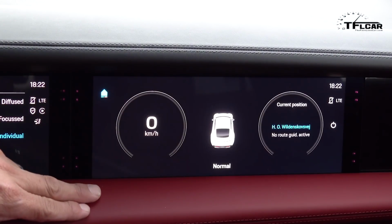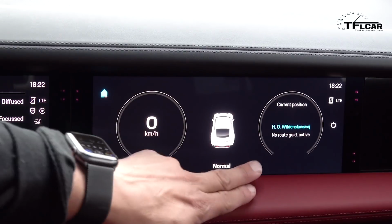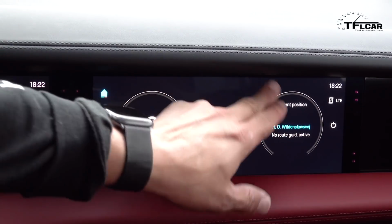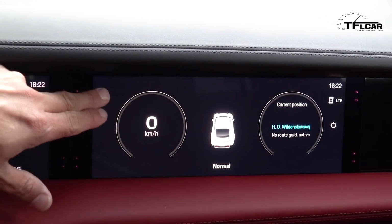We also have the availability of the cockpit display. This gives you a breakdown of what we see on the driver's side. But it's worth noting that these areas are not configurable, so it's not like we can swipe around and choose different options right there.